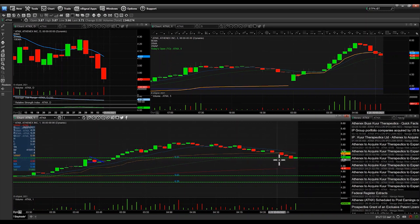But we're not going to watch this through. We saw it's testing support right now. If this support becomes resistance, then that's going to be a wall and it's going to sell off a little bit more.